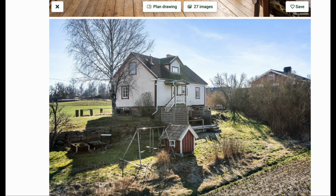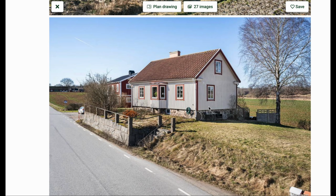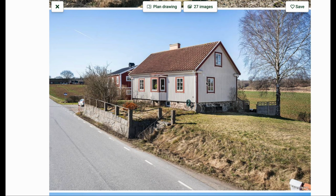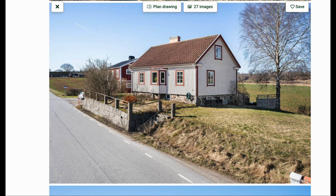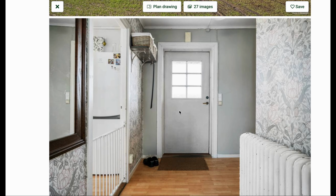And this is the house from the outside in the plot area. So probably shot in early year or something, because you can see the trees are still not blooming. A bit close to a road, but I don't think too many cars are there. It looks still quite remote.